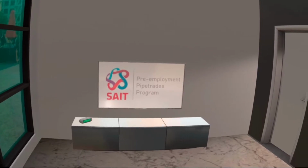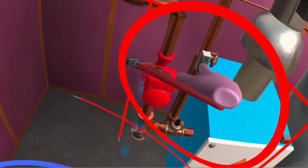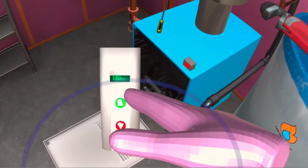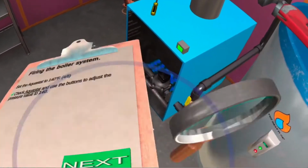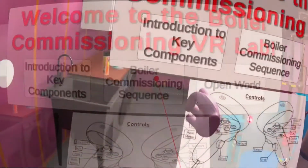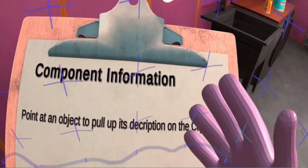Welcome to the Boiler Commissioning VR Lab, a state-of-the-art experience educating SAIT's pipe trade students how to safely and effectively commission a residential atmospheric boiler system. Boiler Commissioning VR Lab possesses 3 unique experiences for the student to actively learn and engage within a realistic environment.